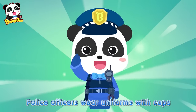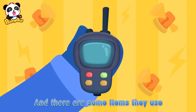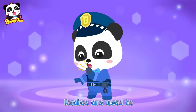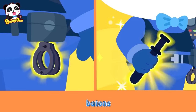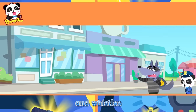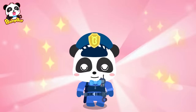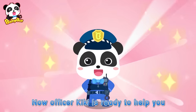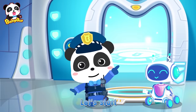Police officers wear uniforms with caps while on duty. And there are some items they use. Radios are used to communicate with each other. And there are handcuffs, batons, guns, and whistles. They are used when police officers catch bad guys. Now Officer Kiki is ready to help you. One day, police officer, let's start!